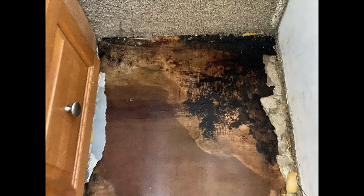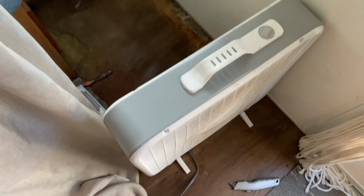I've already started putting bleach on it and removing it, and now I have a fan on it, but I'll insert a picture here and show you what it looked like beforehand, and then I'll show you what it looks like now. So the floor is just sopping wet. This whole thing needs to be taken out, honestly.